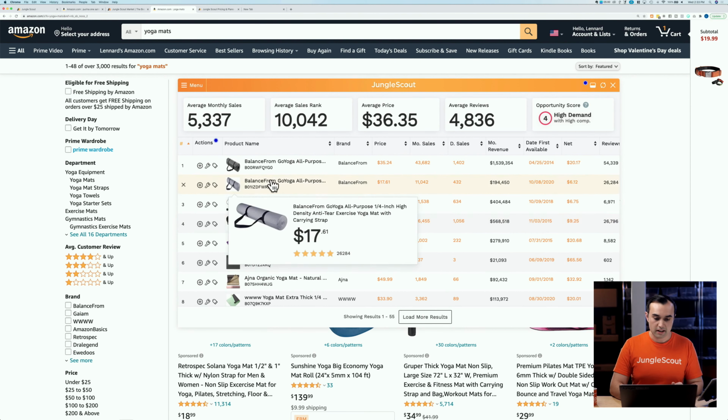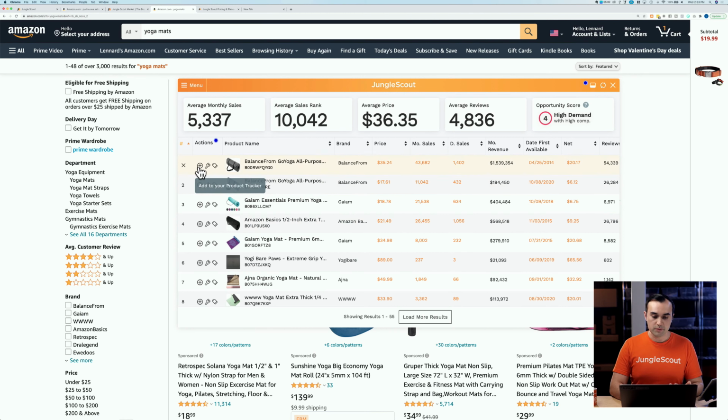In addition to that, over on the left-hand side here, you've got the option to add these individual listings to your product tracker. So that's really handy. You can do that directly from here. You can also go directly to Keyword Scout to do that reverse ASIN search that I mentioned earlier. And you can even find a supplier for this product, or try to. What this does is it takes you to Supplier Database. This is one of our other tools that will help you either find a new supplier or verify one that you've found elsewhere.